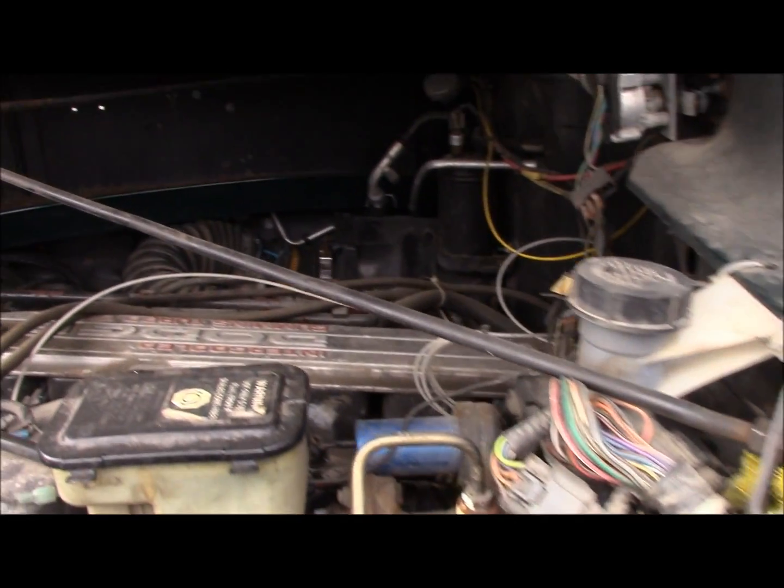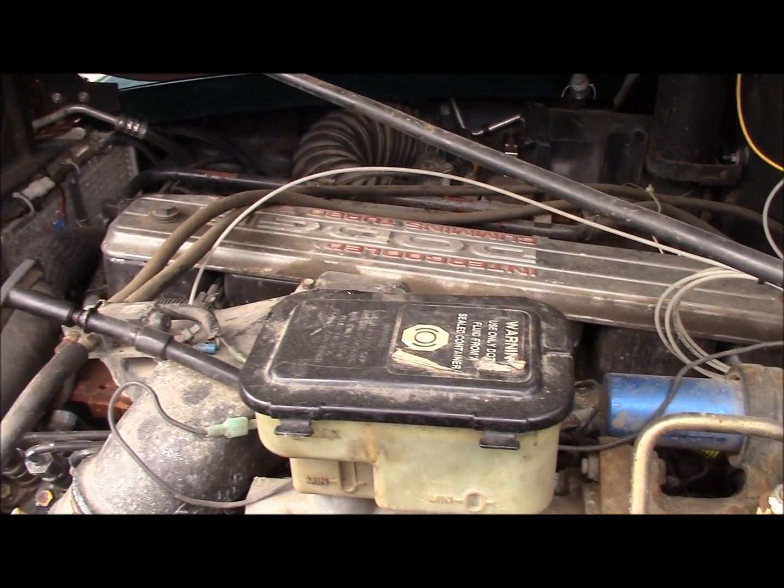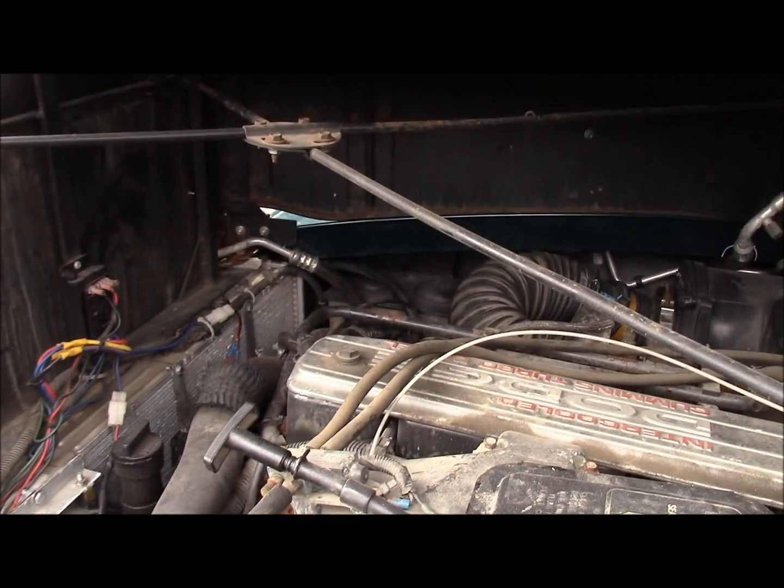So, we'll pop the hood here so you can take a look. So there you go. It says intercooled Dodge Cummins Turbo. That's what's going on in there.